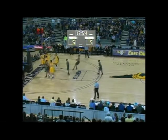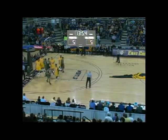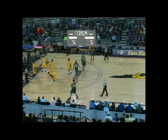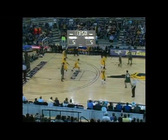Tip no good. Who's going to get the rebound? It goes off of a Pirate, and it'll be Jacksonville basketball. Keon Palmer at 6'9" in the game. He's the tallest of the Dolphins. You have to make good decisions on the dribble drive. East Carolina had guys open inside, kicked it back out on the last offensive possession.